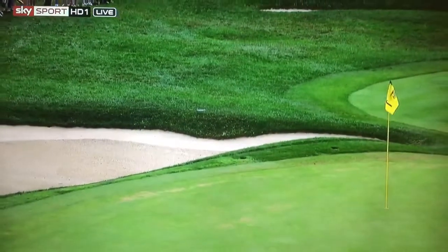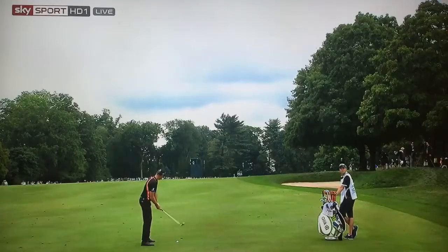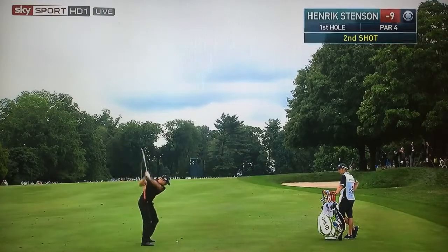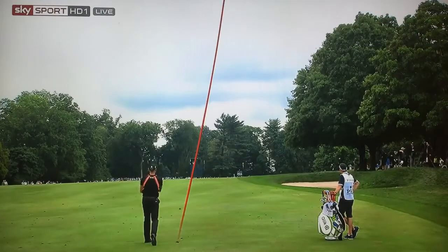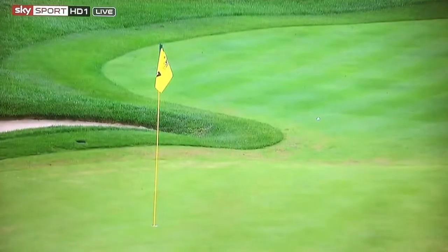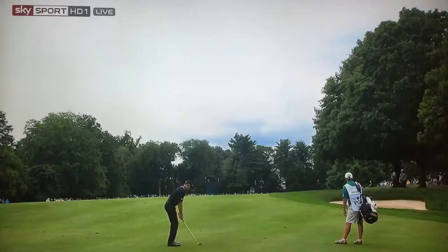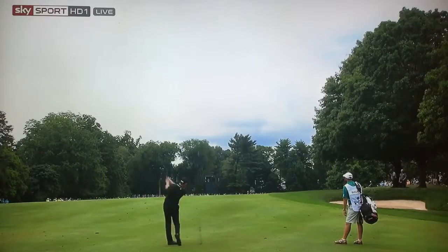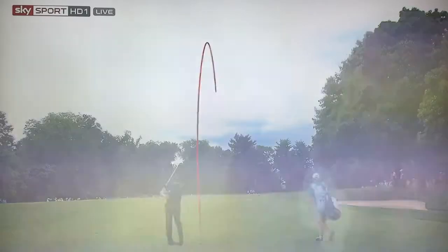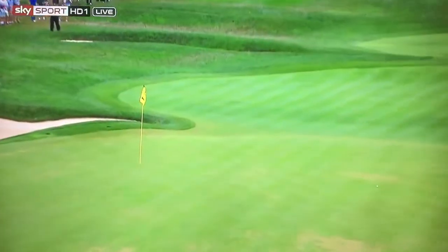Short side. Back at one. Cool. Didn't like it. It got a little steep on that one. He doesn't miss hit many shots these days. Doesn't. You know, it's all about the right. Yeah, he starts left trying to cut it back. Good safe shot for the first.